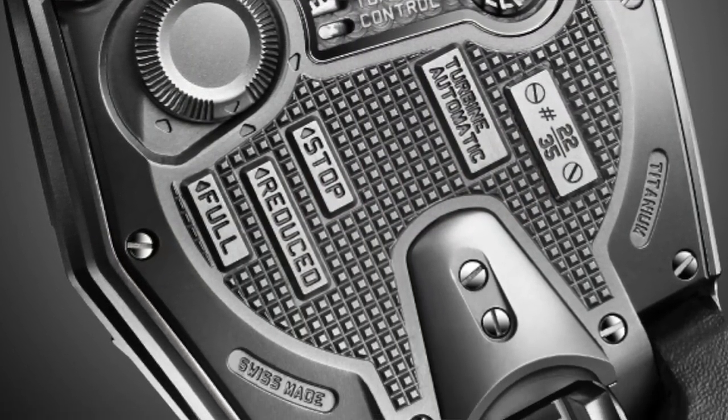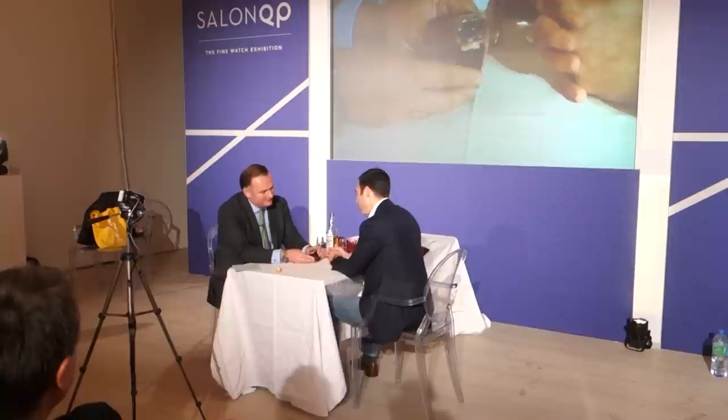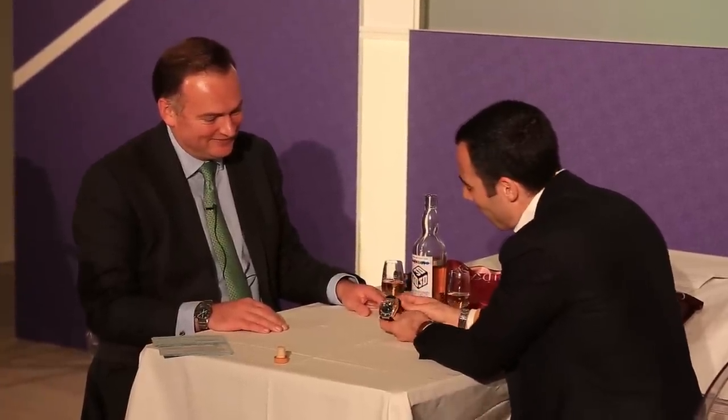You can make your adjustments here. Now I just think that is fantastic. So you mentioned a key word, I think, which, Jesus, it's heavy. No wonder it needs a crown as large as my thumb, but anyway. So I think here's where I come out.